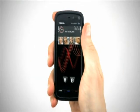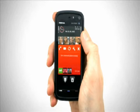Touch their picture to bring up their latest history. The shortcut buttons which appear now give you one-touch access to either call, text, edit the details for your contact, update your web feeds, or return to the main screen.